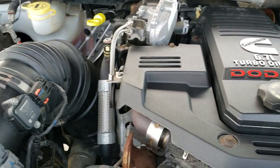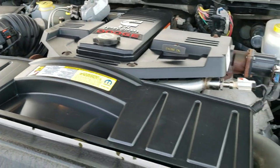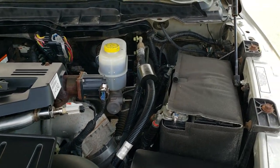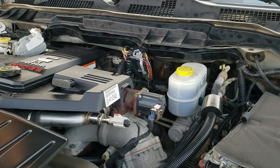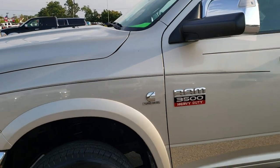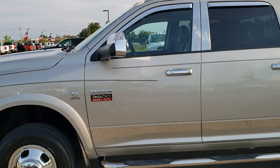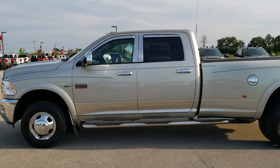Under the hood we have the 6.7 liter Cummins diesel. Engine bay is very clean, runs very smooth. This truck has been fully safetied and inspected by our service shop. It has a fresh oil and filter change. All the fluids have been checked and topped off. The truck has been gone through mechanically 100% and is 100% ready to go. I'd highly recommend it from a condition and quality standpoint.